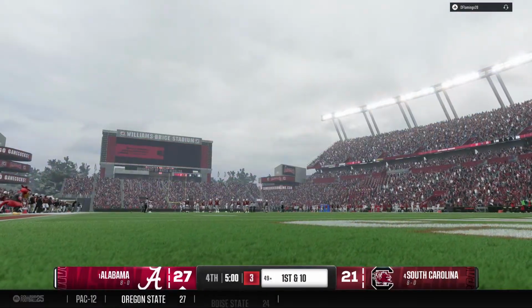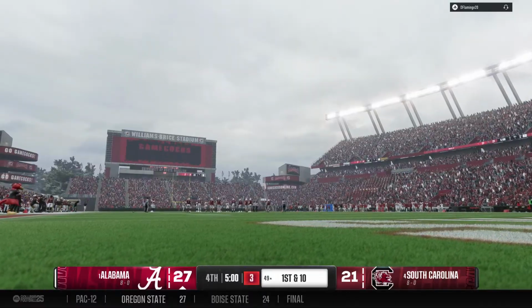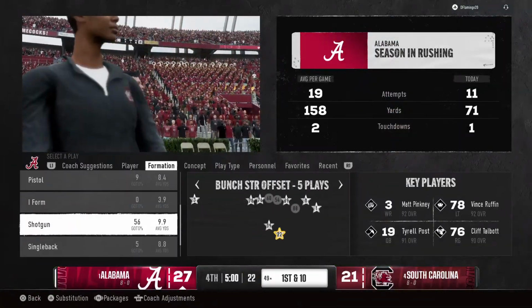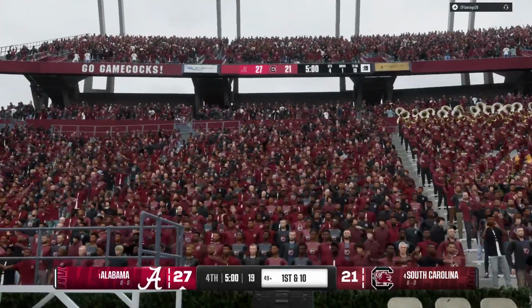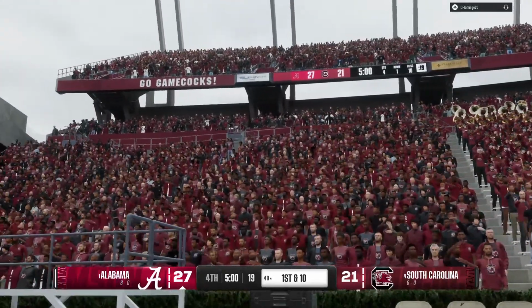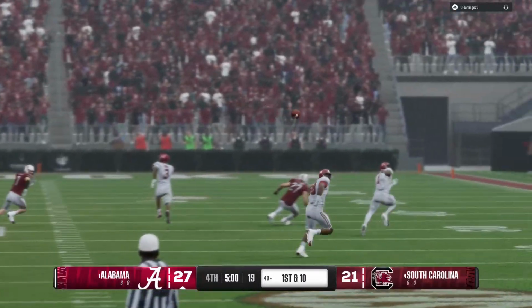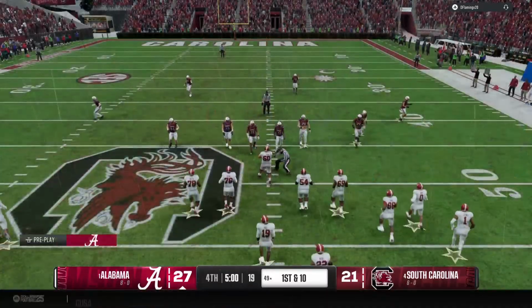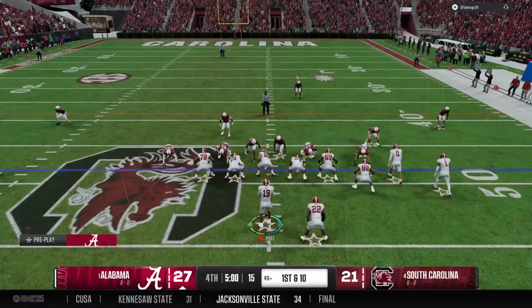That's the end of the 3rd quarter. With the score, Alabama 27, South Carolina 21. So here we go. First play of the quarter. The offense has a 1st down.